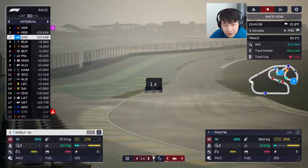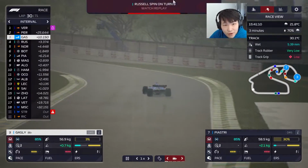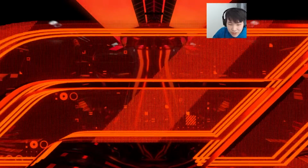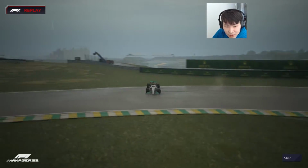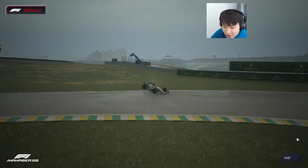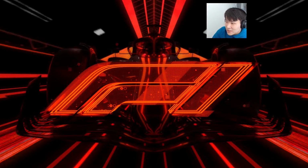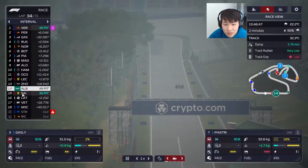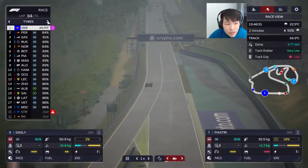Okay. Oh, Russell spun. Russell spun. He is now P4. That's a huge help to us. Now let's look at this. Here's George Russell. He slipped. Ouch. Big mistake from Russell. Yes, this is where they spun. And there goes Gasly. Let's go. That's what we talk about. What we like to see. Why are Albon and Sainz in the pits too? Okay, why are you pitting? Why did you pit?